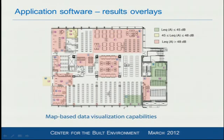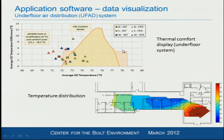This is another example. These are all just examples of what we foresee that we're going to be building. This is a way to overlay the results on the floor plate, so you can really tell which part of the building is behaving poorly or well against another part of the building. So that's a key capability. And then these are more the nitty-gritty kind of stuff that we like to know in order to diagnose things and understand more about how the building is working.